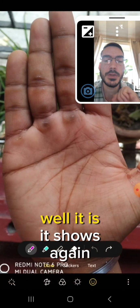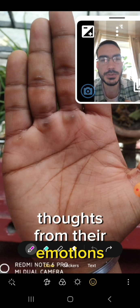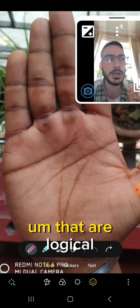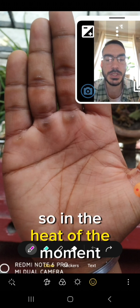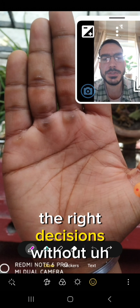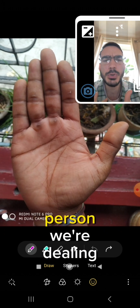It shows again this is someone who's able to separate their thoughts from their emotions. They're able to make decisions that are logical, rational, without tying their emotions to decisions. So in the heat of the moment, they're able to make the right decisions without attaching their emotions to them. So that's the general person we're dealing with.